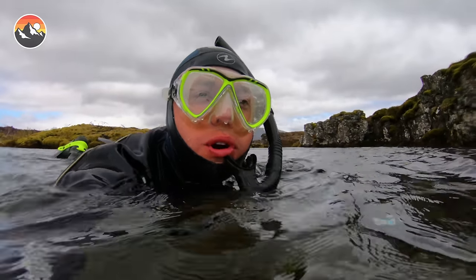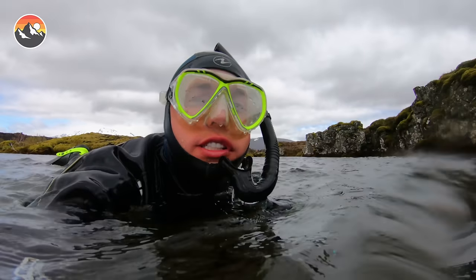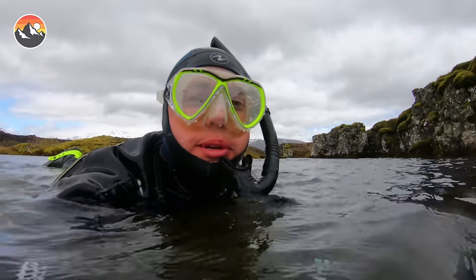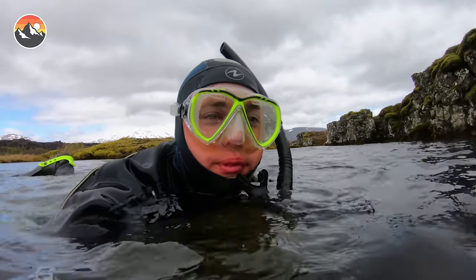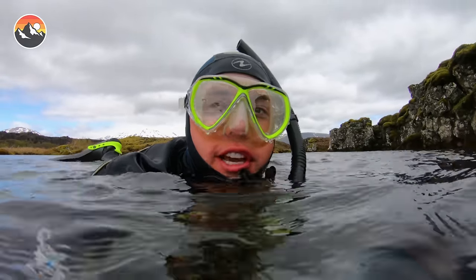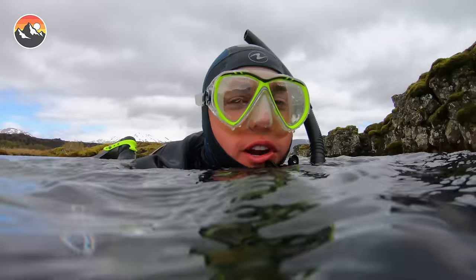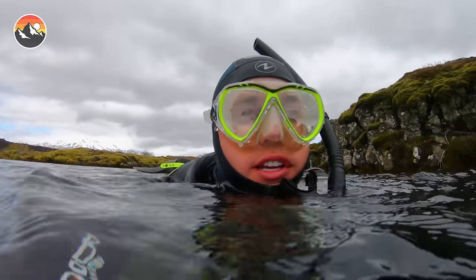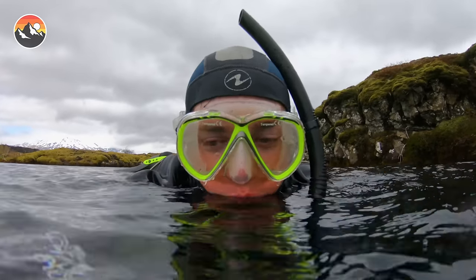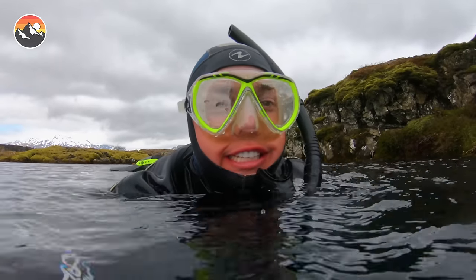Well, the water is cold. But I can tell you guys, this is by far the clearest visibility I've ever encountered. And oh, by the way, the water is delicious. It is about the purest water that you could ever drink. So it is one of those scenarios where you can't drink the water. It's pretty awesome. Iceland.